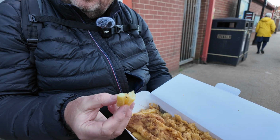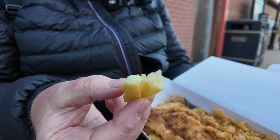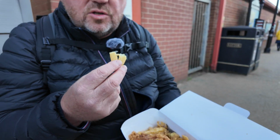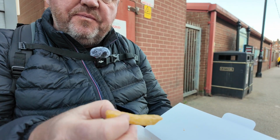White, fluffy center, but it's all in the taste. They snapped lovely. They're nice and hot. Let's try it. Delicious. I'll try one more. Oh, it's nice. They hold up big. They don't flop, right?